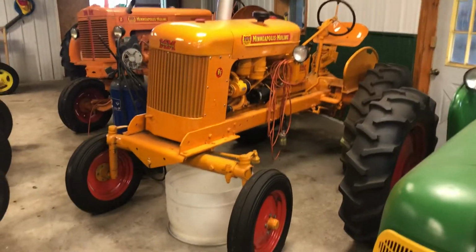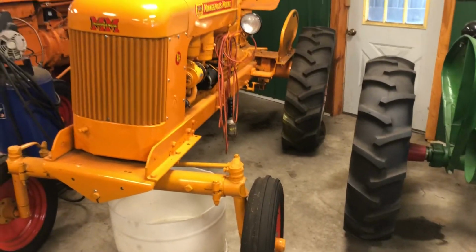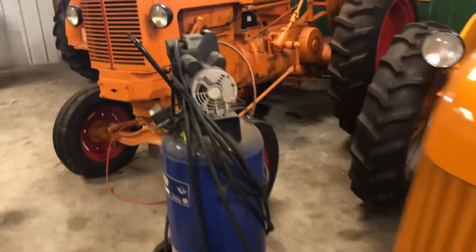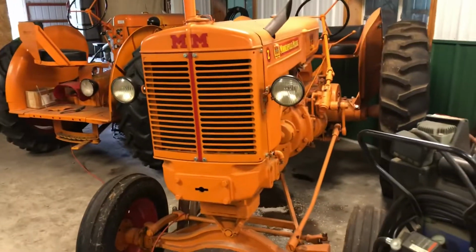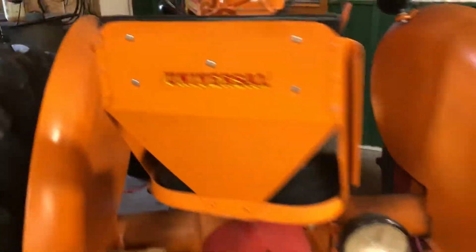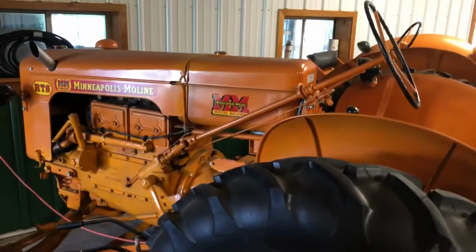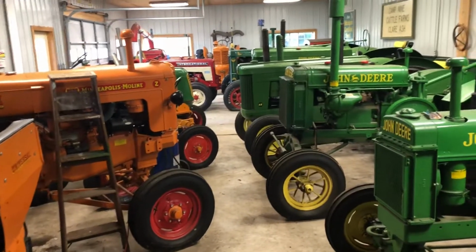Minneapolis Moline BF with a factory wide front. It looks like he's got a soft tire. Yep, he's got a soft tire in the back. I don't know a whole lot about the Molines, except that they got soft tires, because his Moline Z has also got a soft tire. And the last one here, on this side of the barn, is a Moline RTS. Molines were all hand clutch tractors up until a certain point, and then they had the foot clutches later in the years. So this is my dad's tractor collection.